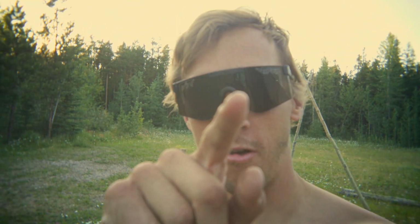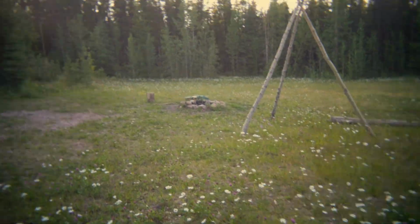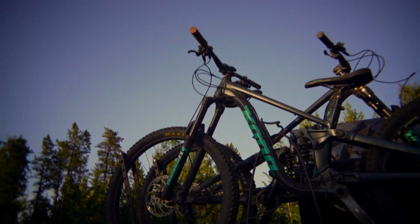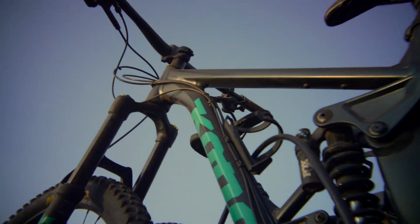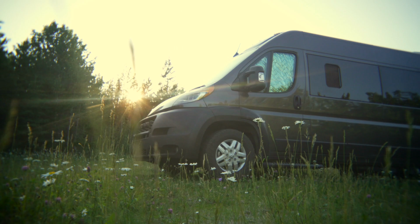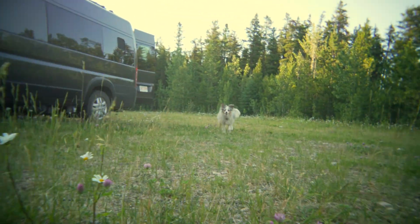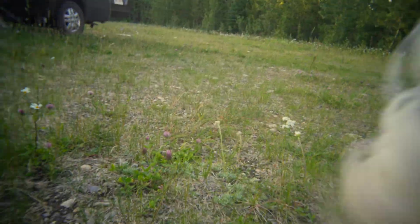How's this lens look? I got a new lens. What do you think? This actually is shooting off of a disposable camera lens. How neat is that? So let's see how cool it looks. We need some sun to catch the rays. Ooh, look at the rays. Oh no, look who's coming! Ah!